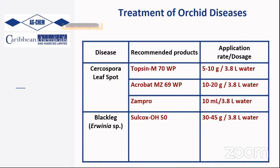One of the things you can make note of here is that for orchids, we tend to go with the lower recommended rates for each of the products. This is because, as I said earlier, orchids tend to be very delicate. So depending on the variety of orchid you have growing, do a test before, just to ensure, because there are thousands of species of orchids out there, and you never know if yours might be the most delicate variety of all, versus something like Dendrobium, which tends to be a bit more hardy in terms of how it tolerates the environmental and chemical things that it is exposed to.